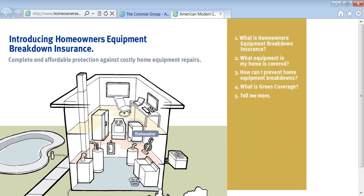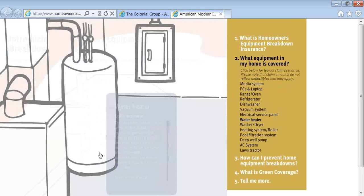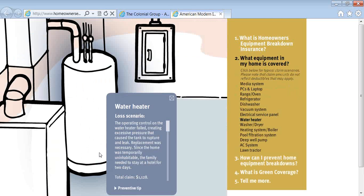And here's another good one I want to show you. The water heater. The operating control on the water heater failed, creating excessive pressure that caused the tank to rupture and leak. Replacement was necessary. Since the home was temporarily uninhabitable, the family needed to stay at a hotel for 2 days. So not only did they pay to replace the water heater, they paid for the hotel costs also, and that was $1,128. I'd say that's good coverage.